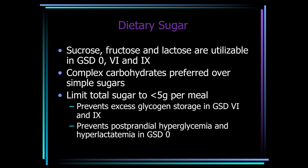Because in type 6 and type 9, it would contribute to excess glycogen storage and make the liver bigger. In type 0, it would cause postprandial hyperglycemia. So the hyperglycemia in type 0 never requires insulin. It generally can be managed quite easily by limiting sugar in the diet. And then with both of those types, we do worry about the rebound lows from insulin effect. And so that's the other reason to limit sugar.